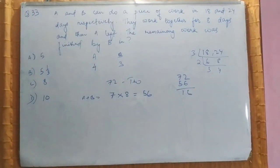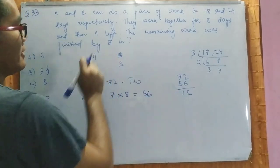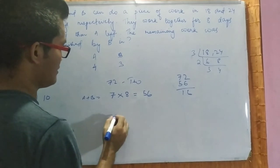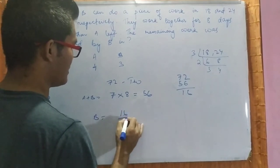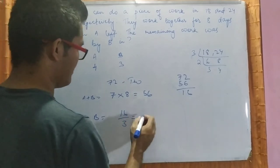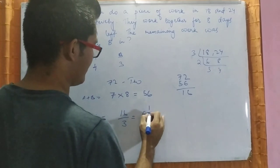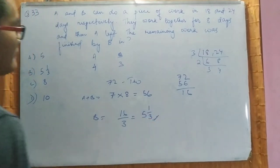16 units of work remain, which B has to complete. B's efficiency is 3, so the remaining 16 units take 16 by 3, which is 5 1 by 3 days. That is the final answer.